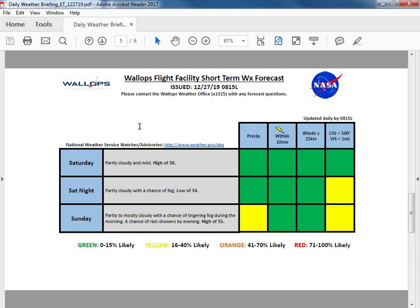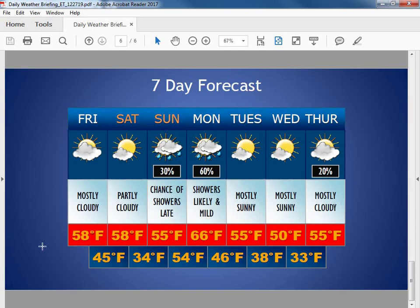Looking at the next 7 days, we'll have 58 degrees today and tomorrow, 55 on Sunday, and then a warm one for Monday, 66 degrees with that cold front moving through, a very mild air mass ahead of that cold front. 60% chance of rain showers for Monday, 30% on Sunday. And then Tuesday, Wednesday, and Thursday, going to see temperatures in the 50s. Continued above normal temperatures, seeing about 5 to 10 degrees above normal for Wednesday, and then about 10 to 15 degrees above normal for Tuesday and Thursday.